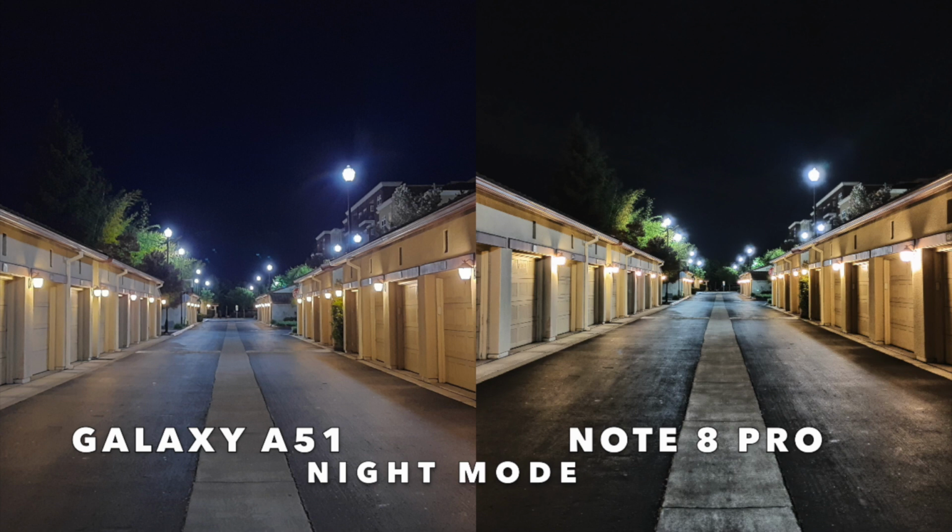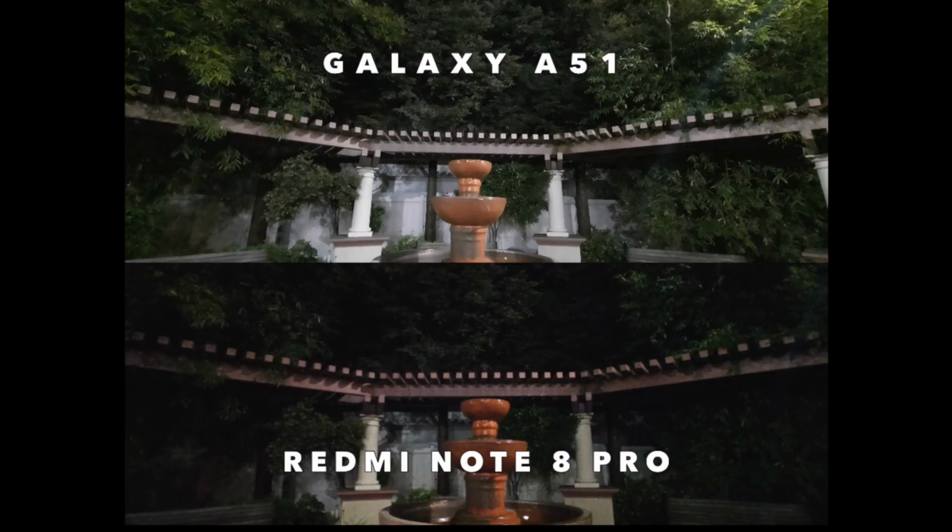Using night mode on the A51 doesn't produce much of a difference since it already produces bright images without it enabled. On the other hand, the night mode on the Note 8 Pro is more noticeable and draws out more detail in the image. The ultra wide angle camera is much brighter on the A51 and produces much better results than the Note 8 Pro. Also, the A51 ultra wide angle camera has the option to use night mode while the Note 8 Pro does not.